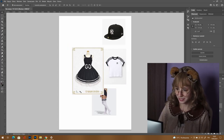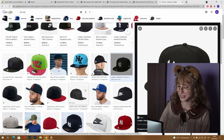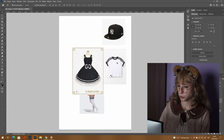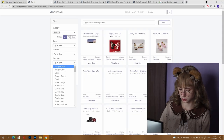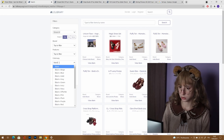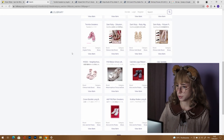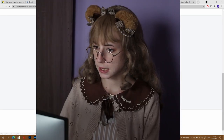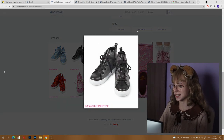Okay, it's cool, it's really cool. I see it, I'm happy. Okay, what do we need? We need shoes and we need some like accessories. I want them black, definitely. Twinkle sneakers from AP. Yes, please. Yes! Yes, yes, yes, yes!